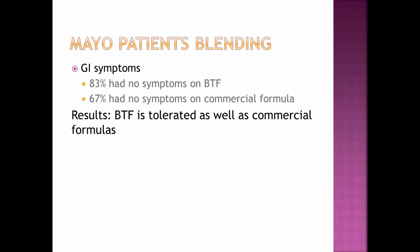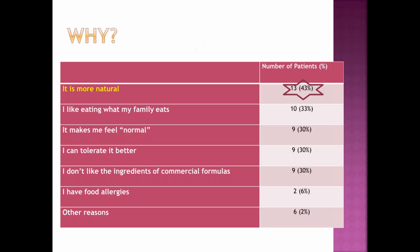The other thing that we learned from this survey is that these patients responded that when they used blenderized tube feeding, they had no GI symptoms 83% of the time, and on a commercial formula had no GI symptoms only 67% of the time. So that made us think that blenderized tube feeding is at least as well tolerated as the commercial formulas that our patients are using.